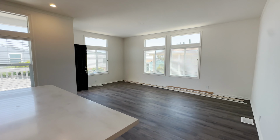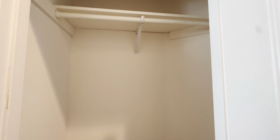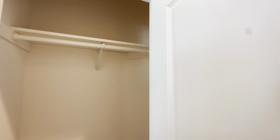We're gonna move down this hallway over here. To the left, we have our coat closet. Most of our homes do have coat closets, but if you wanted, you can option these out. You'll see in the bedroom, if we option this out, it would open up the bedroom a little bit more.